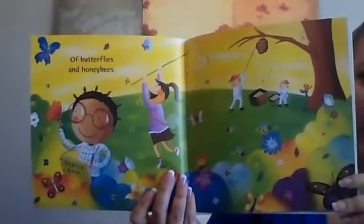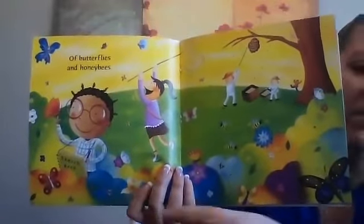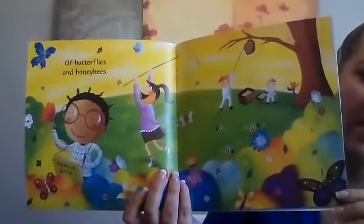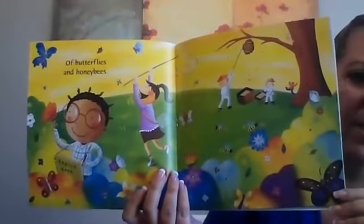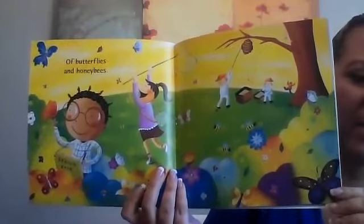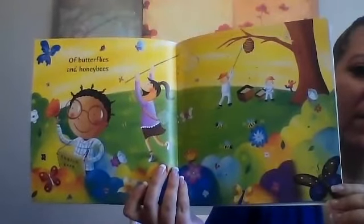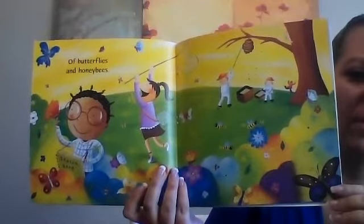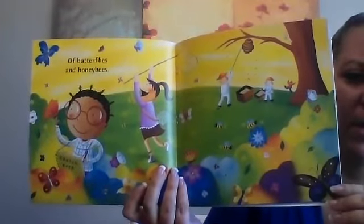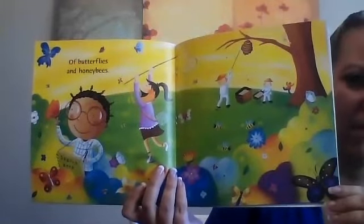Of butterflies and honeybees. I see this boy with a sketchbook in his hand with a pen. It looks like he's drawing a picture. Scientists make observations. That means they look at the things around them. They take notes. They watch what it looks like now and what it looks like later. They think about how things change. How did that butterfly become a butterfly? Was it something before?